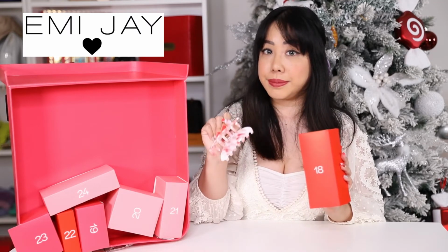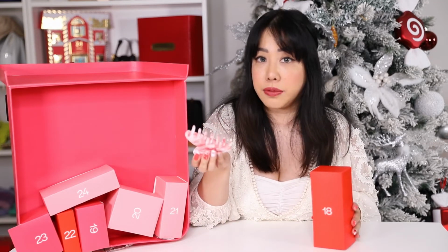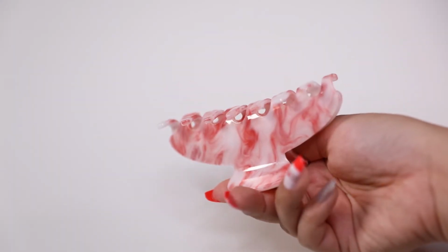18 is the MEJ Big Effing Clip. This is obviously counted as another full-size item. It is a claw clip.